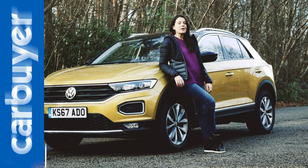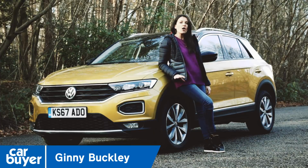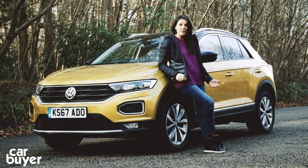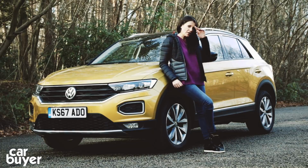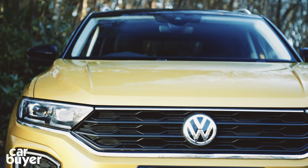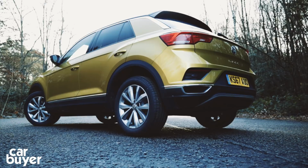You don't need me to tell you how popular SUVs have become over recent years. But one car maker that's been slow off the mark has been Volkswagen, because they haven't had a small SUV in their range. However, all that's changed, and they do now. This is the T-Roc, and just like every VW group car these days, it's based on the Golf.